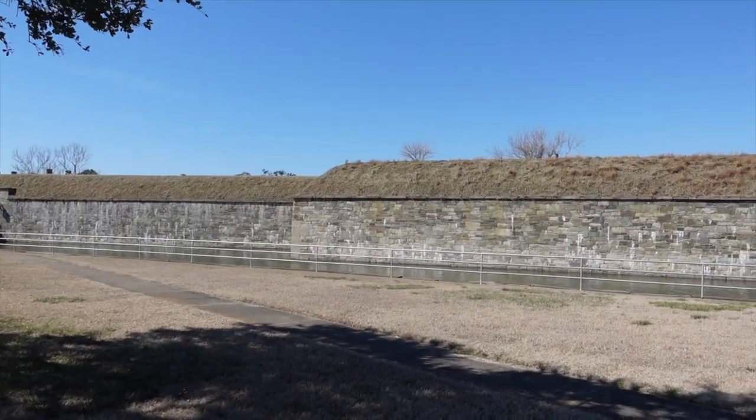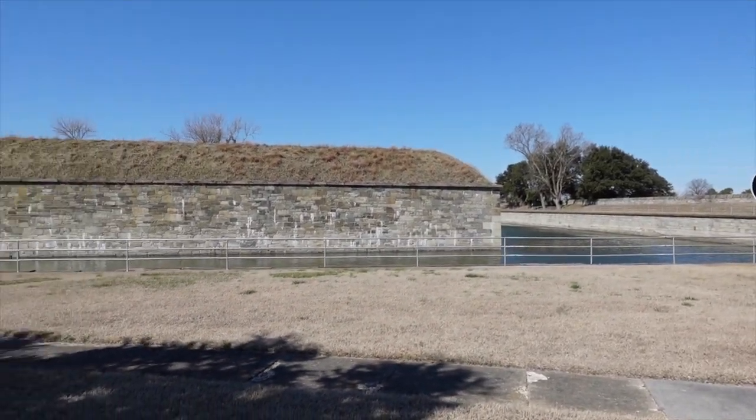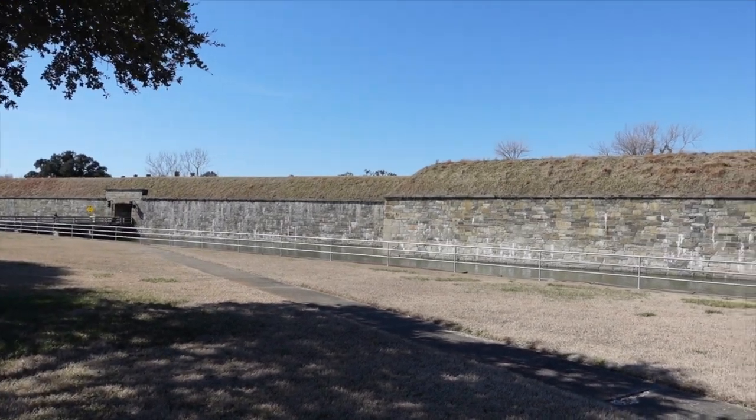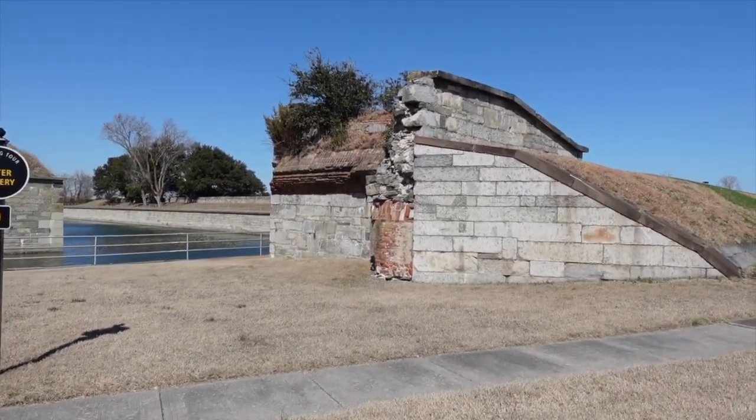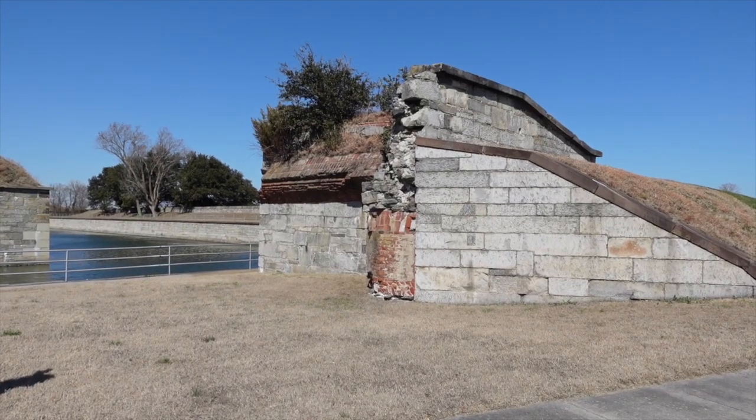Oh, actually, number 9 is over here, the water battery. I guess I didn't have to climb up there. Glad I did. Saw a pretty cool container ship, I guess, but over here, yeah, this is a water battery.